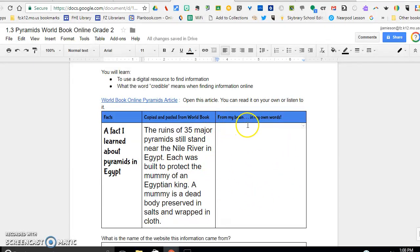Notice how it says from my brain in my own words, because being a good digital citizen means we paraphrase. And that word just means that we put everything that we read online into our own words so that we're not copying exactly from what the author said. We don't want to be stealing. So here it says the ruins of 35 major pyramids still stand near the Nile River in Egypt. Each was built to protect the mummy of an Egyptian king. That's the part I'm going to focus on for my one fact. So instead of saying each was built to protect the mummy of an Egyptian king, I'm going to say it in a different way, even though it's going to be telling you basically the same thing. It's just going to be for my own brain instead of the words of World Book.